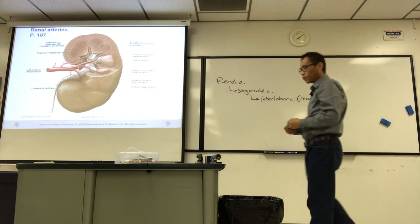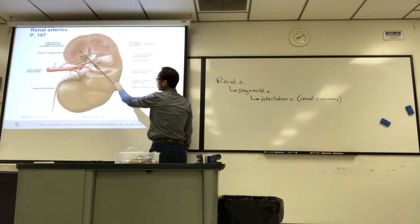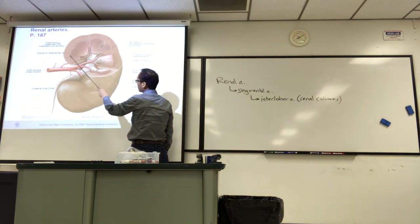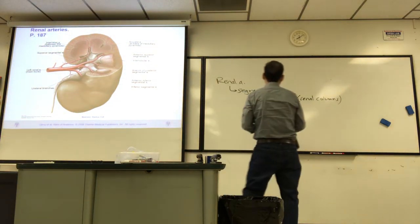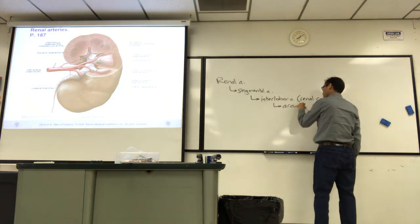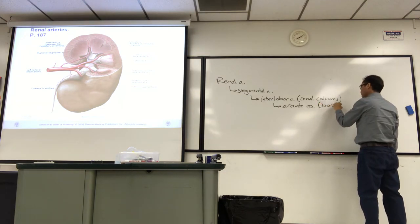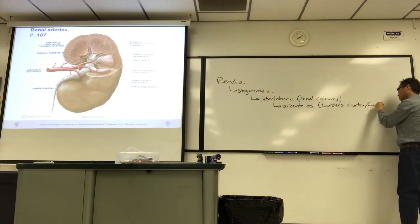All right, then let's follow the interlobar artery in the renal column. Say like this one here. That's the interlobar. And see how it branches again? And then it branches and goes over, it arcs over the top of the renal pyramids at the border between cortex and medulla. And those are called arcuate arteries. Okay, it's at the border between cortex and medulla. So it's a good landmark to look at, the border of renal cortex and medulla.